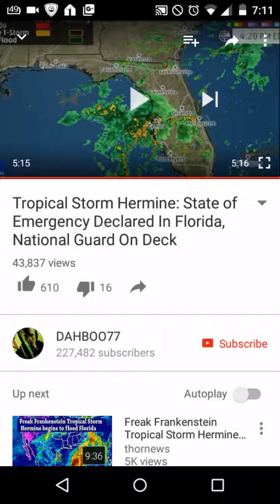As you can see, man, tropical storm Herman, state of emergency declared in Florida, National Guard on deck. What's happening is according to prophecy, according to the scriptures. The Lord is not doing this for no reason. The reason why the Most High is sending hurricanes and storms to America is because America is wicked. So the Lord is brewing everything up before everything gets completely out of hand, just prepping things for destruction.